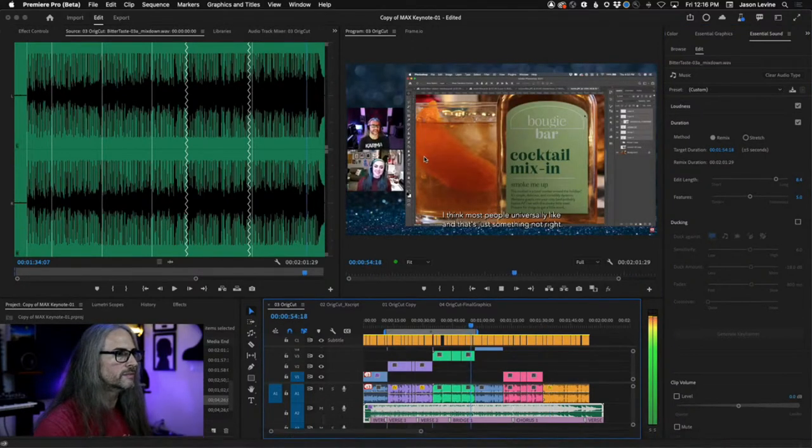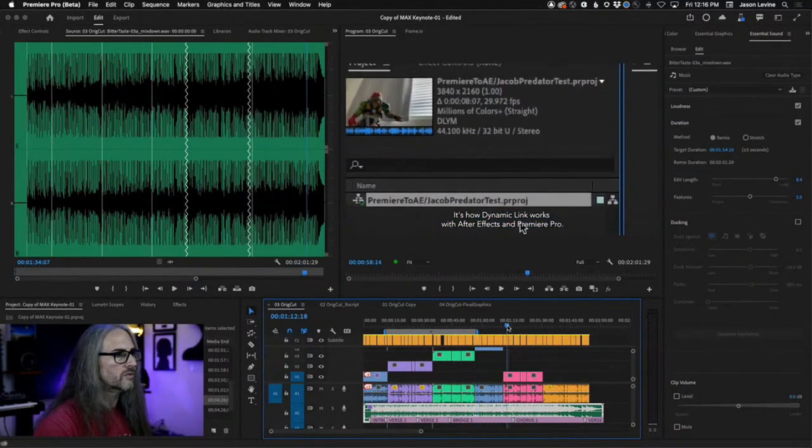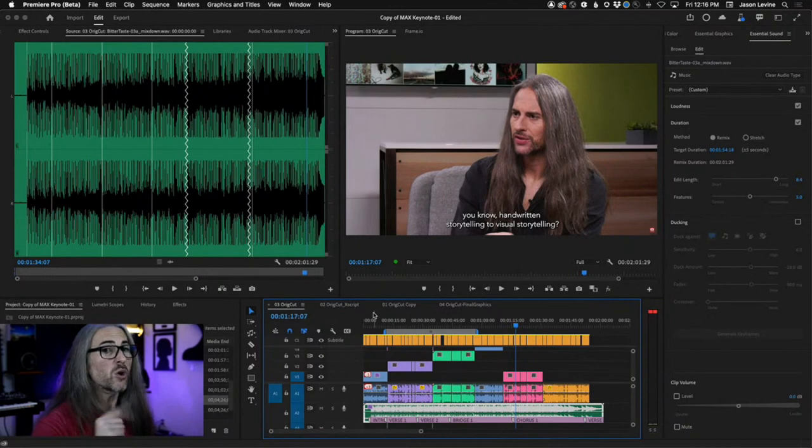Universally, like, yeah, that's just something's not right. Right. Yeah. It's how Dynamic Link works with After Effects. All right, seamless. Let's check out this one here. So how do you kind of bridge the gap from, you know, handwritten? Okay, don't love that one.